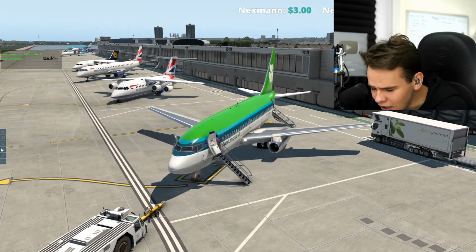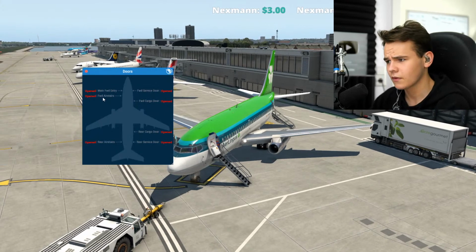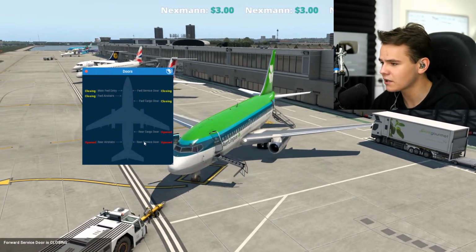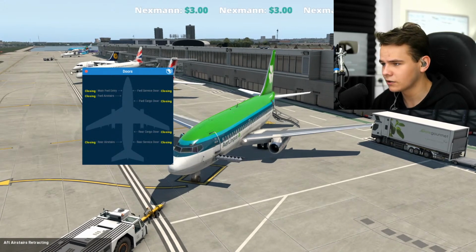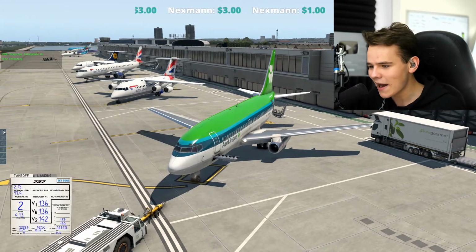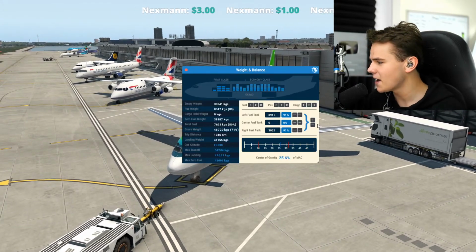Let's go ahead and put the doors up so we can start those engines, because it's getting really close. So passengers, I hope you all are ready for this flight. Actually, something I wanted to mess around with today is weight. How about we load this plane up a little bit?